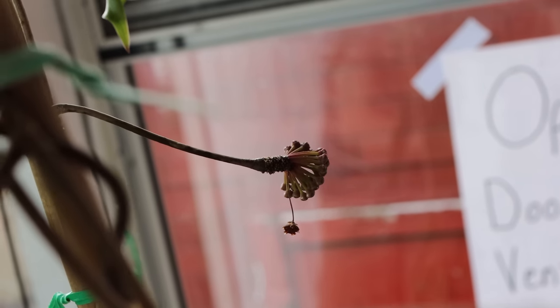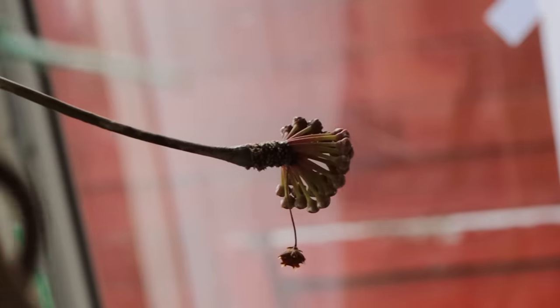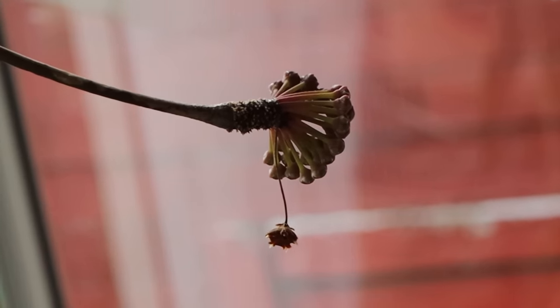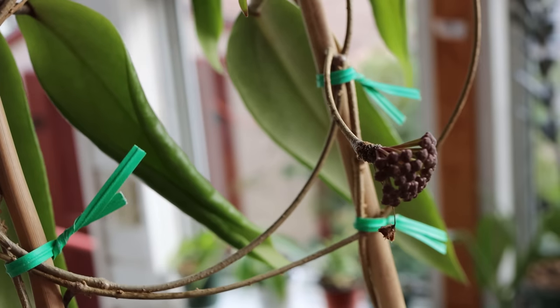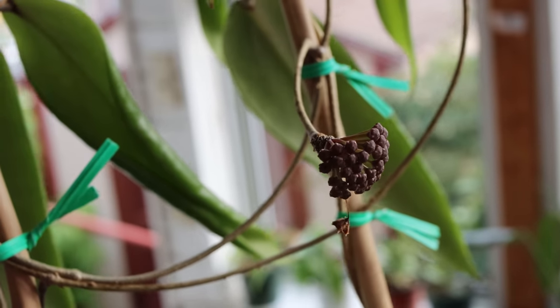There is the flower bud, and there's an old one hanging on that never left. Just let go. Come on. It's not happening. Flowers have a spicy scent, but not a sweet spicy scent. It reminds me of Thieves essential oil.